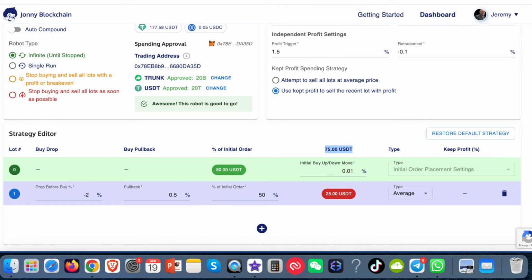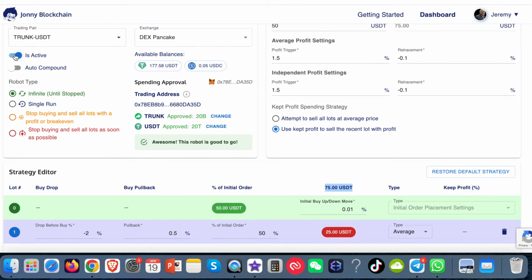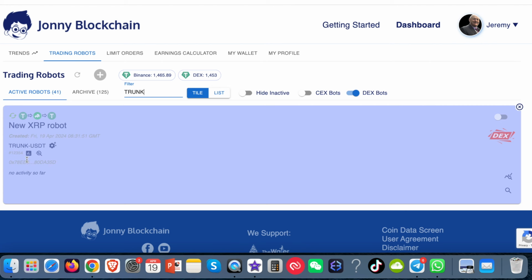Right, what I like to do, before I actually finish the settings on this bot, is turn it off, then click save. Now I want to search for that token. So there it is. It's not active. It's not doing anything at the moment. I haven't changed the name of it as well. It still says XRP, but you can see it says token there.